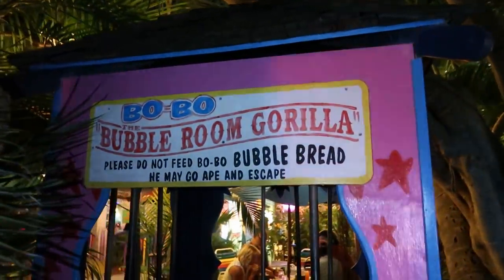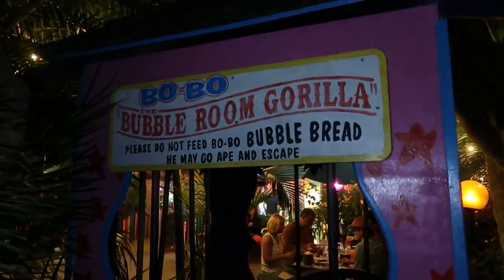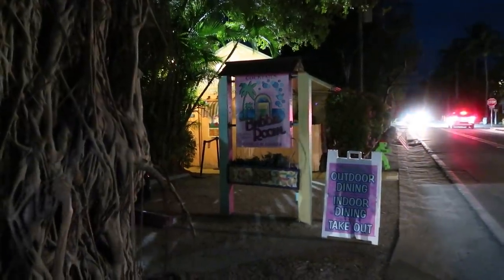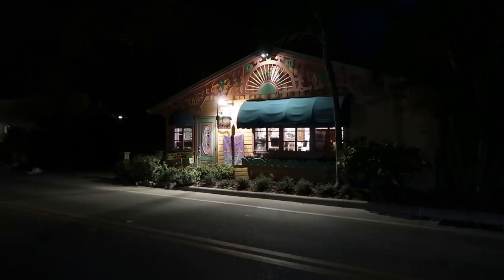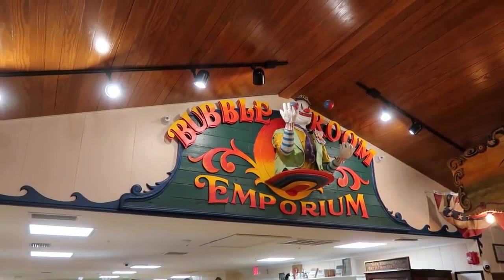There's a cage here. It says, Bobo the Bubble Room Gorilla. Please do not feed Bobo bubble bread. He may go ape and escape. It's a little bit of a wait right now, so we're gonna go over and check out the gift shop across the street. Looks like there's a clown there getting out of the ceiling.